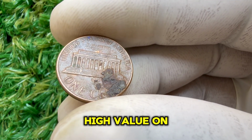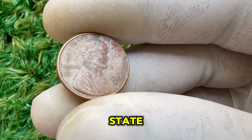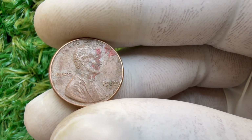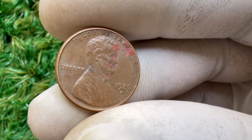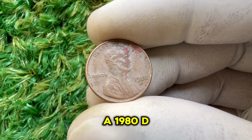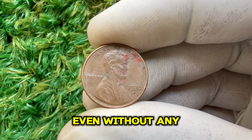Collectors also place high value on coins that are in mint condition. The term mint state refers to coins that have been preserved in nearly perfect condition. A coin graded as MS65 or higher is considered to be in mint state. The higher the grade, the more valuable the coin becomes. A 1980 D Lincoln penny in mint condition can fetch a premium price, even without any errors.